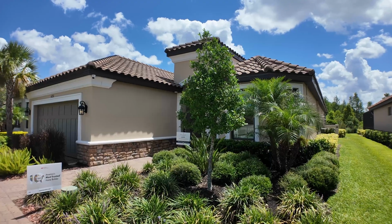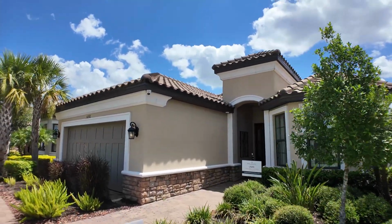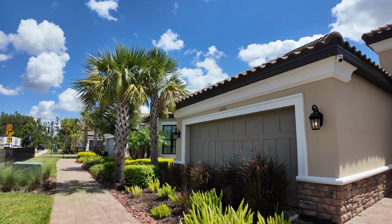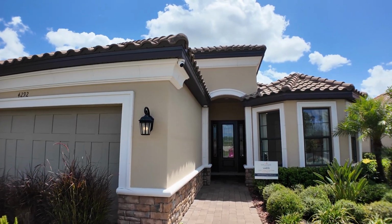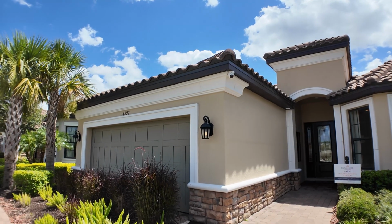So this is an incredible floor plan. It's a 3-bedroom plus a study, 3 bathrooms, 3-car garage, and it's just over 2,200 square feet, which, wait till I show you inside. It has such a great layout. It almost feels like it's a home that's over 3,000 square feet, but it's not. It's very well laid out.